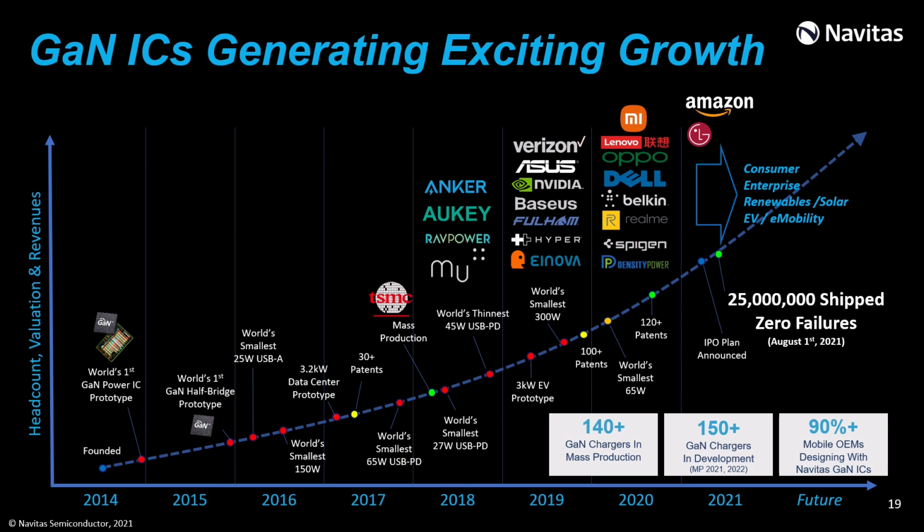And now, with over 25 million units shipped and with 0 failures, we are ready to take on new markets, new customers, and to see GaN adopted across the board in major power electronic applications and really address that market expansion opportunity that we're talking about of a new $13 billion market for GaN.